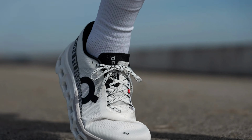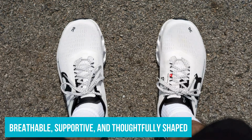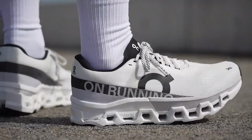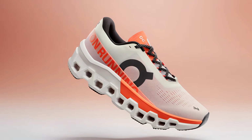The upper has been upgraded too, breathable, supportive, and thoughtfully shaped. The toe box gives you room to move, the midfoot hugs without squeezing, and the heel holds firm for a locked-in feel. Even the thin tongue adds comfort without bulk.